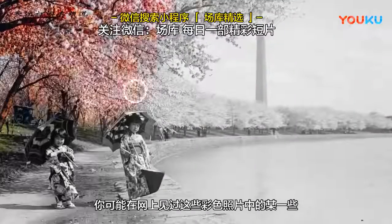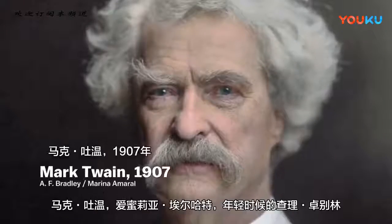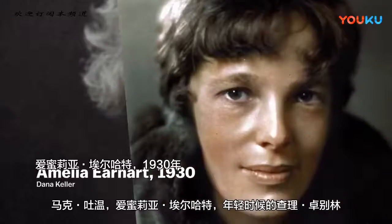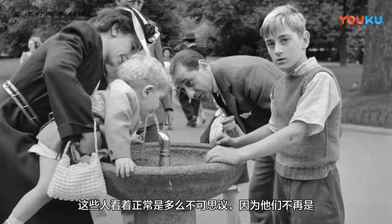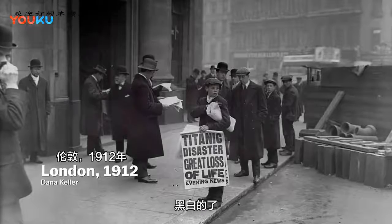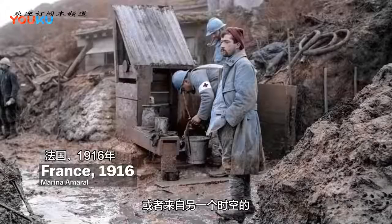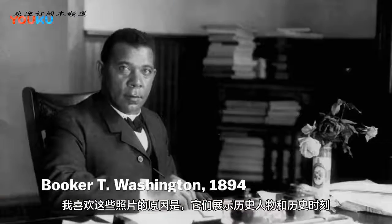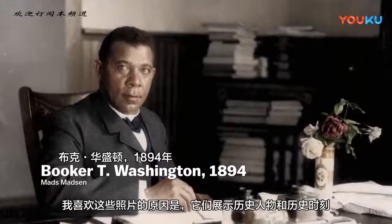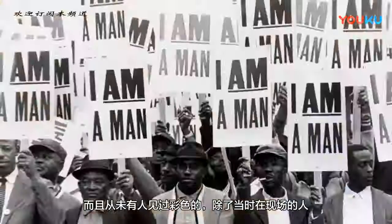You might have seen some of these colorized photos on the internet. Mark Twain, Amelia Earhart, a young Charlie Chaplin. It's incredible how normal these people look because they're no longer in black and white. Like they're someone you could pass by on the street and not someone unreachable or from another time. What I love about these photos is that they show people and moments in history that have never been seen in color, except by those who are actually there.